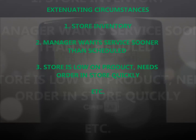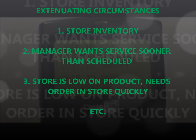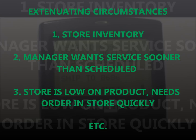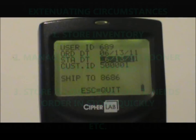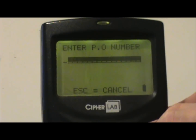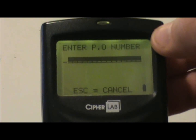But what if there are extenuating circumstances and you want the order to arrive differently, sooner or later than the next scheduled service call? Then you simply call Chain Sales Support and explain to them that you need a special delivery date. They'll change it in the system for you. So press Enter to the default STA date and you will be on the PO number screen.